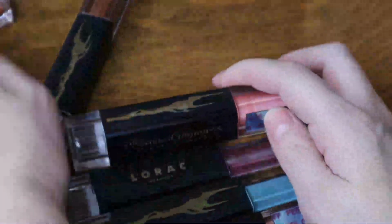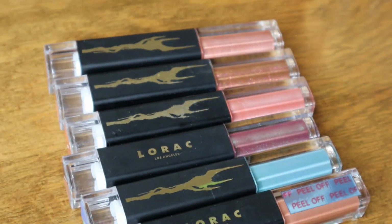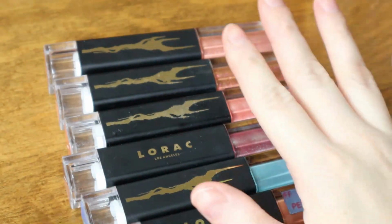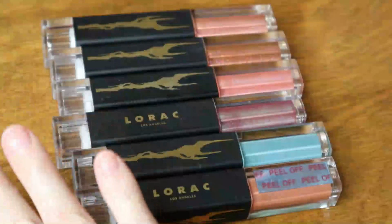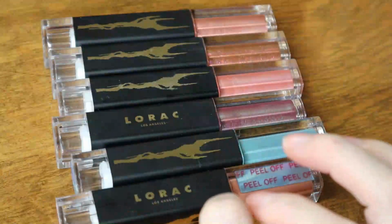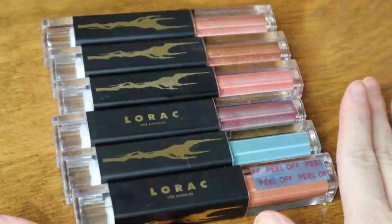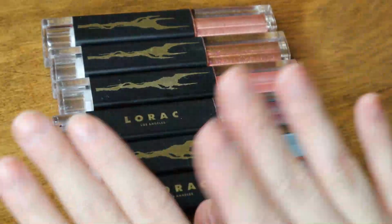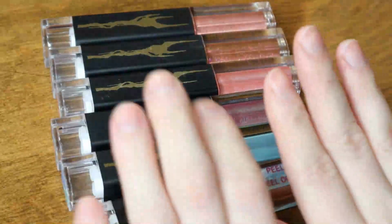These are my Lorac Pirates of the Caribbean double-ended lipsticks and lip glosses. These actually probably should have gone in a previous video that I did, like my lipstick bullets, but they sit in this drawer so they get forgotten a lot of times. These are very, very old. There's a good chance that they are technically expired, but for me, as long as a product still performs well and isn't moldy and isn't doing anything weird, I think they're okay. I store my makeup really well, in the dark, in a cool room temperature kind of place.